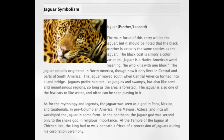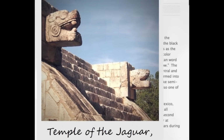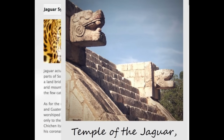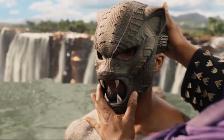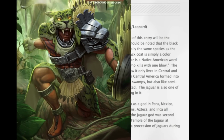In the pantheon, the jaguar god was second only to the snake god in religious importance, the dracon. At the temple of the jaguar at Chichen Itza, the king had to walk beneath a frieze of a procession of jaguars during his coronation ceremony. So some kind of ritual involving jaguars when the king had to become a king, right? Just like almost in Wakanda, the whole coronation involves the Black Panther, right? As in this case, the jaguar.